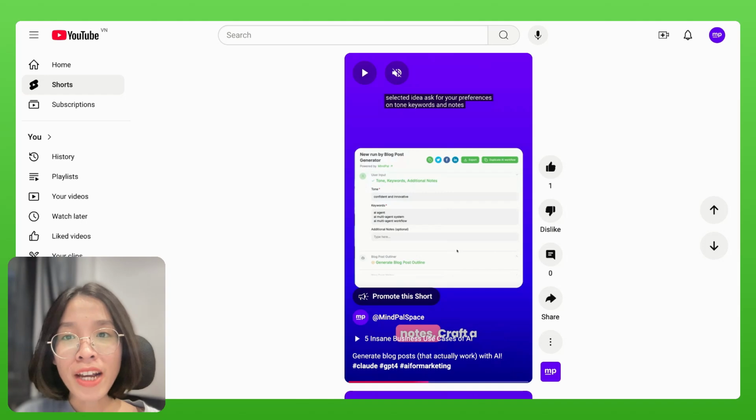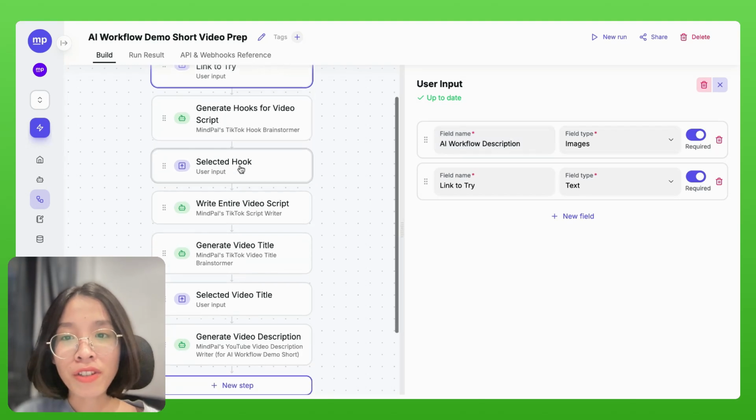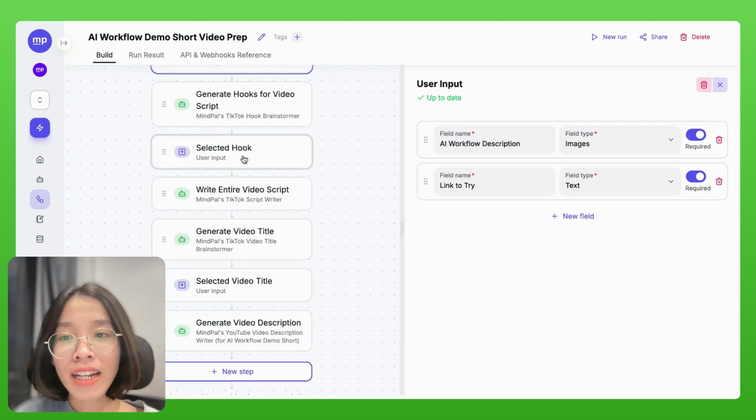So to save me time, I built this AI workflow demo short video prep AI workflow in which I provide an AI workflow description. It will generate hooks for the script, and I can select a hook, based on which it will write the entire video script, and generate the video title, as well as the video description for me.